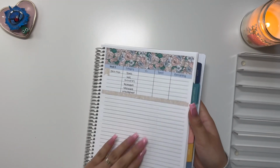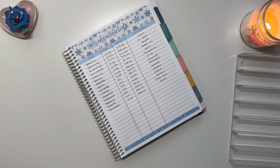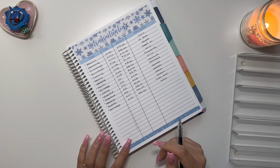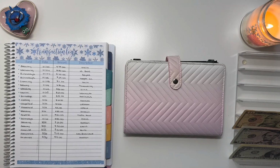And then I do have sinking funds that I have to notate. I forgot to do it before the video, so I will go ahead and notate those sinking funds, and then I'll be back to unstuff the money. So I'm going to go ahead and get started.